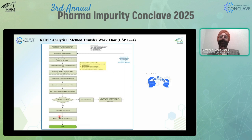This is just a snapshot of USP 1224, the analytical method transfer workflow, starting from the transfer unit to the receiving unit, what packages are taken across, whether it's a collaborative, direct method transfer, then execution of those, or a co-validation model. All those workflows have been put in a workflow so that we understand that an effective knowledge transfer model includes an effective analytical method transfer from analytical R&D to a quality control unit or to a transfer unit, so that the knowledge and the procedures are effectively transferred from the R&D stage into the QC stage. So an effective AMT procedure has to be followed with a documented, signed-off protocol and report, and all the precautions being listed in the analytical method transfer certificate.